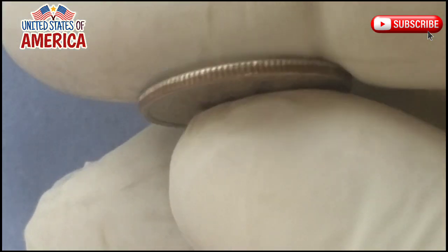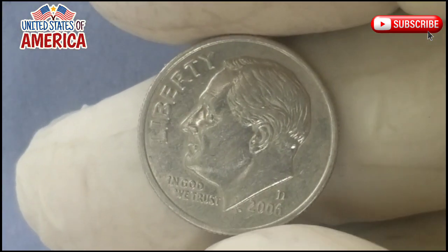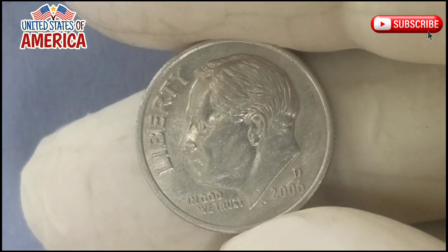So, if you have a 2014 Colorado quarter, be sure to give it a closer look. You might just be holding a piece.